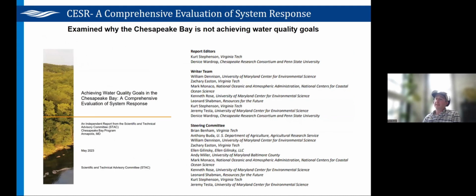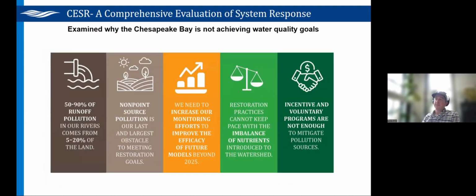And recently, we examined what's happening in the Bay. Obviously, we're kind of the poster child for total maximum daily loads and implementing nutrient reduction. And we're getting close to when we're supposed to achieve those goals, which was 2025. And we know we are coming up short. So the Scientific and Technical Advisory Committee of the Chesapeake Bay Program did a deep dive and examined why the Chesapeake Bay is not achieving those water quality goals. So they came out with this report, a comprehensive evaluation of system response, which we all call CESR, to really understand what's limiting us from achieving these goals, and do we have to refocus on ways to achieve those goals?